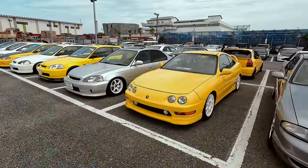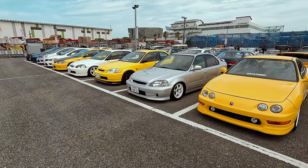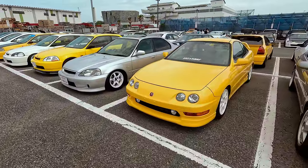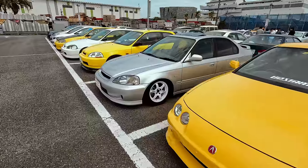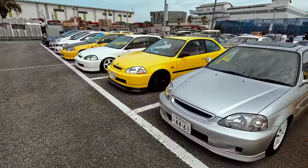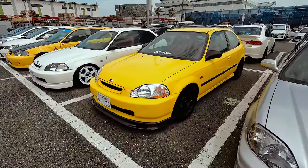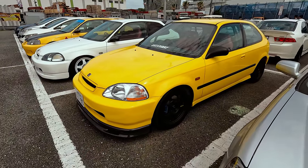This section is nicely color coordinated. Every other car is yellow. And then the cars are either white or silver. I don't know if they planned it this way or it's all coincidental. But it makes for a nice little parking lot display. And a Spoon themed EK right here. Got a full cage too.